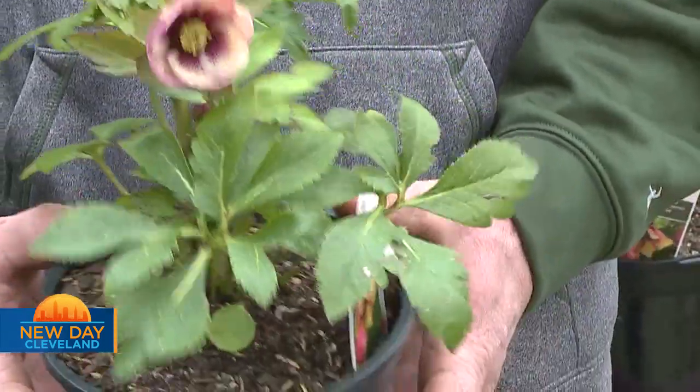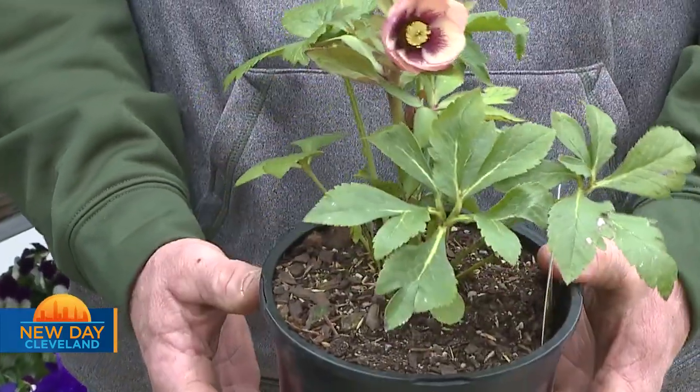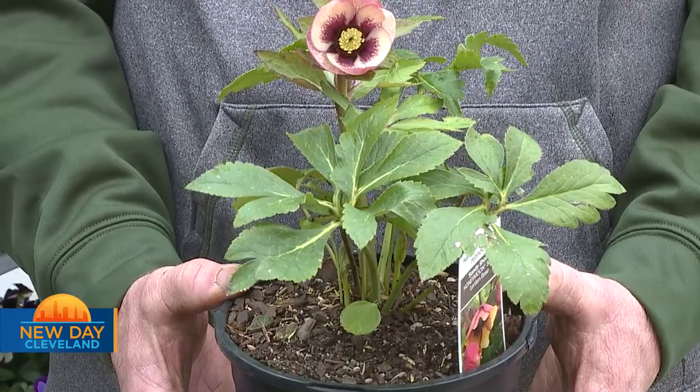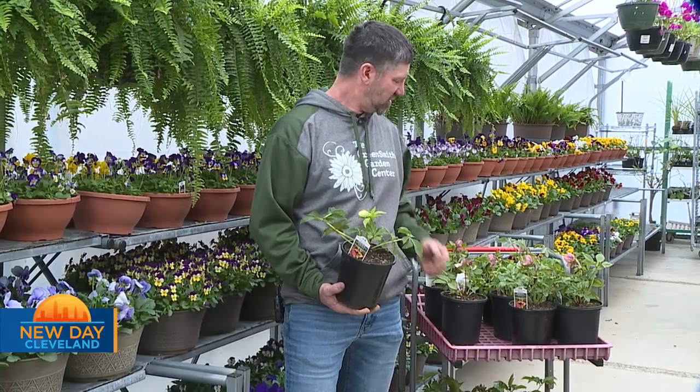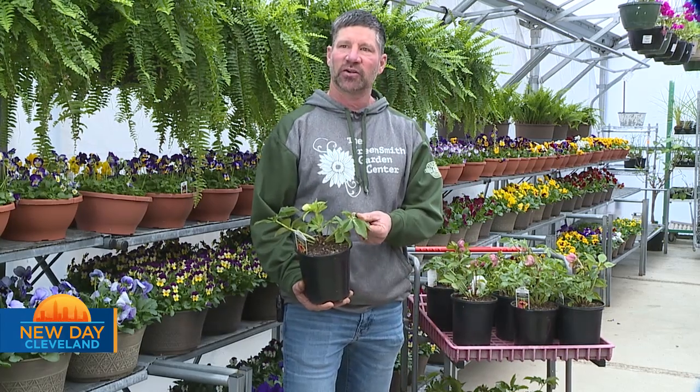Today I want to tell you a little bit about the Helleborus. These are the first perennial that are going to bloom in your landscape. They will bloom in several different colors. They bloom in whites, purples, pinks. They have almost an evergreen leaf to them.